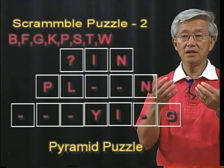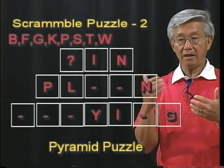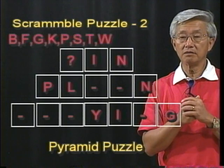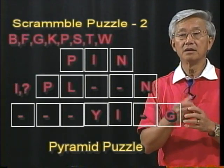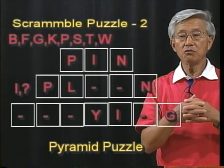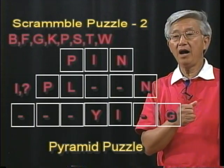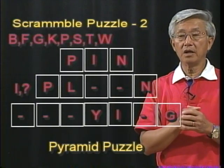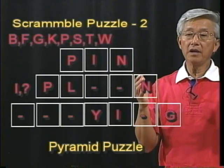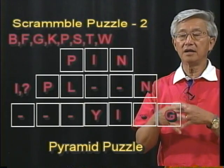Again, by seeing the second row has a P, has L, N. Now P is a possible one on the first row. So why not try that? You try P, the first word would be pin, then the second one, the P, L, N, must have an I in it. So I has to be in there, and the remaining letter is unknown. We put a question mark there. So think about what could be a word that has P, L, N already fixed with I and another letter.